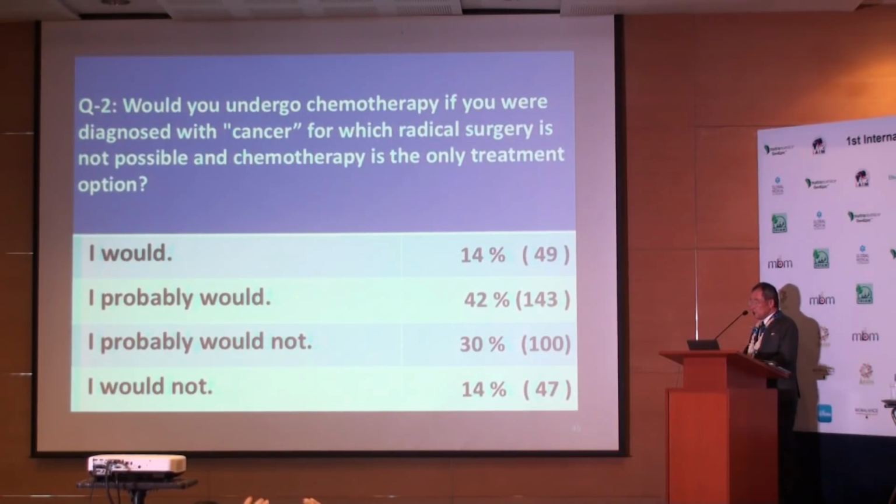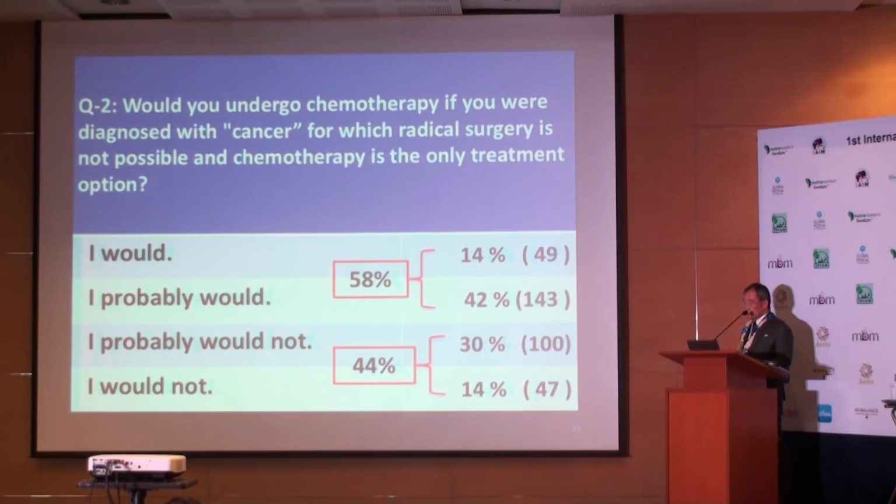Would you undergo chemotherapy if you were diagnosed with cancer for which radical surgery is not possible and chemotherapy is the only treatment option? In Japan, 58% said they would take chemotherapy. I'm not sure if this is quite high or low. And 44% of the doctors said no.